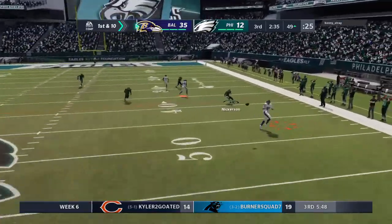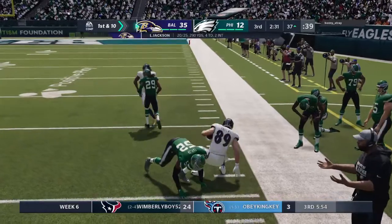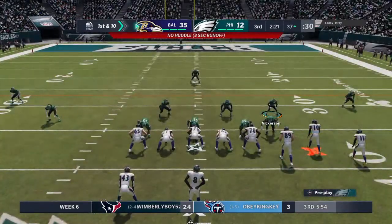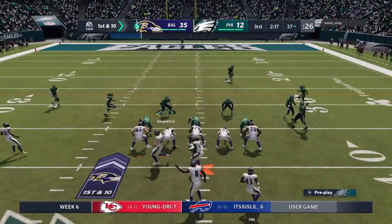Jackson from the shotgun. A short throw caught by Andrews. And he is tackled inside the 40, not quite to the 35. 12 yards the pickup there. Good for a Raven first down, Ravens.